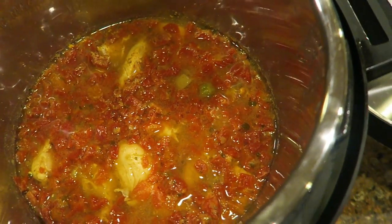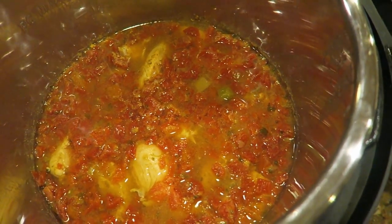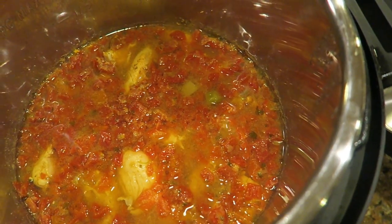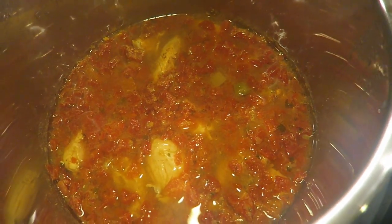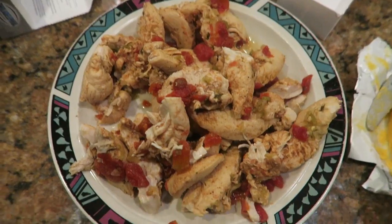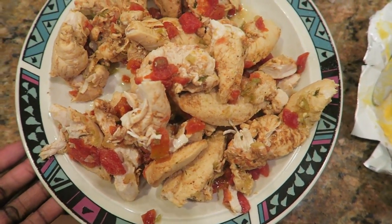So I'm gonna take the chicken out, shred it, then add the cream cheeses and the cheese. I may add a little bit of heavy whipping cream if I wanna make it a little bit thick, or a cornstarch mixture to get it thickened up a little bit. But let me go ahead and get the chicken out. This chicken is like falling apart, y'all, and it smells so good. I'm gonna go ahead and shred it really quickly.